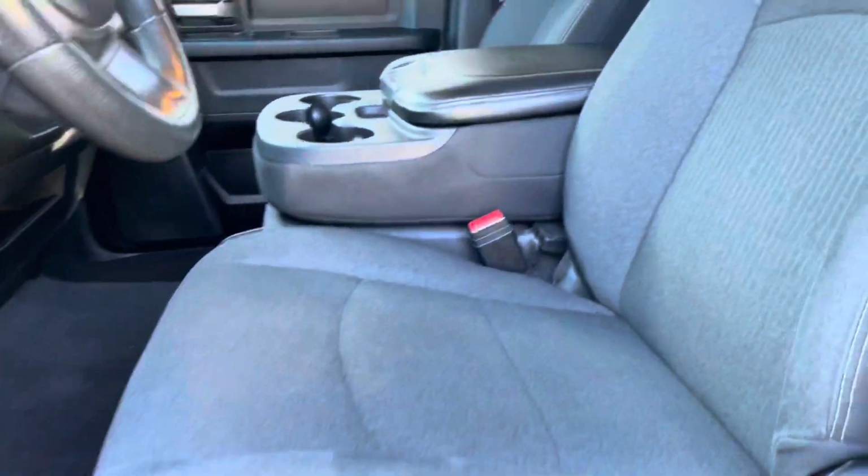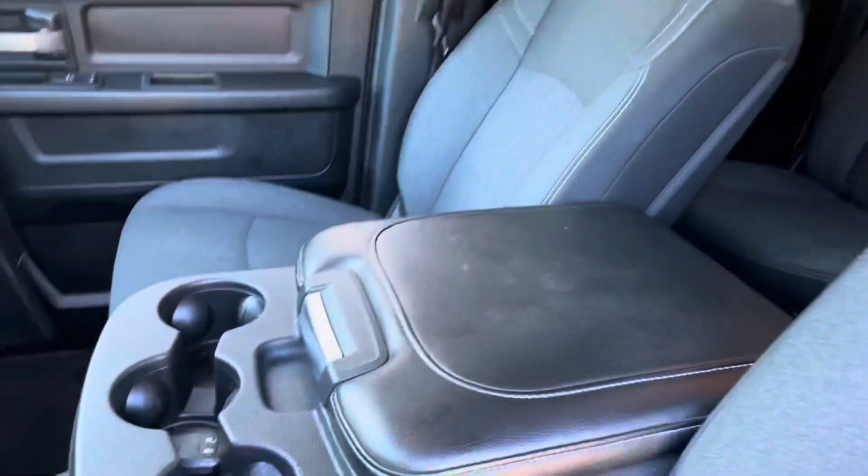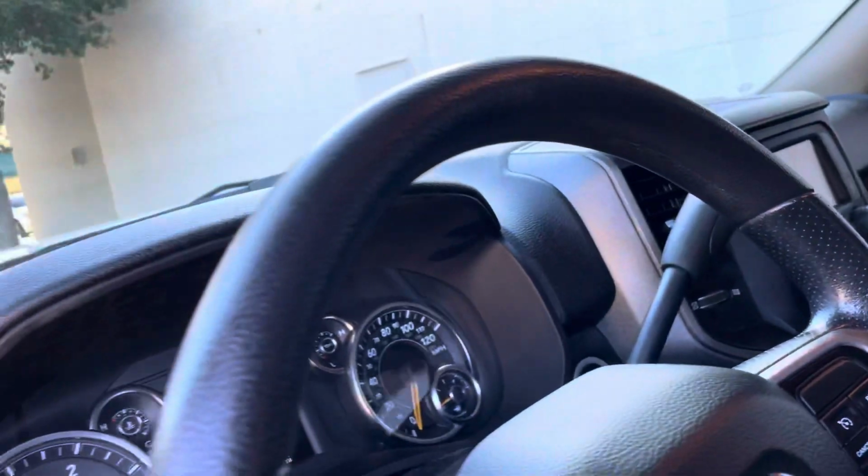Truck is completely stock. No tuning, emissions deletes, or any of that nature. Just completely stock truck. 67,000 miles.